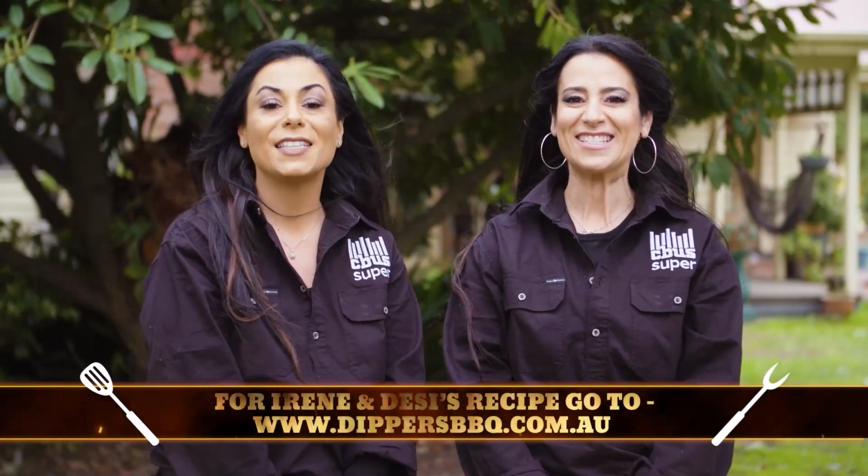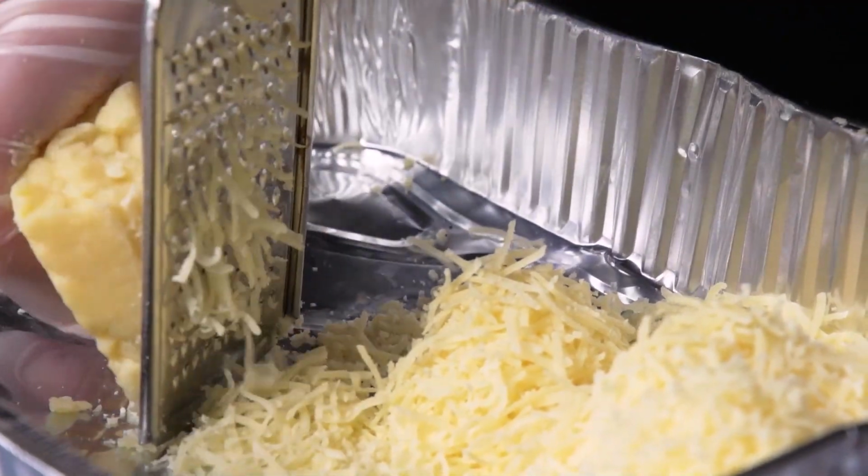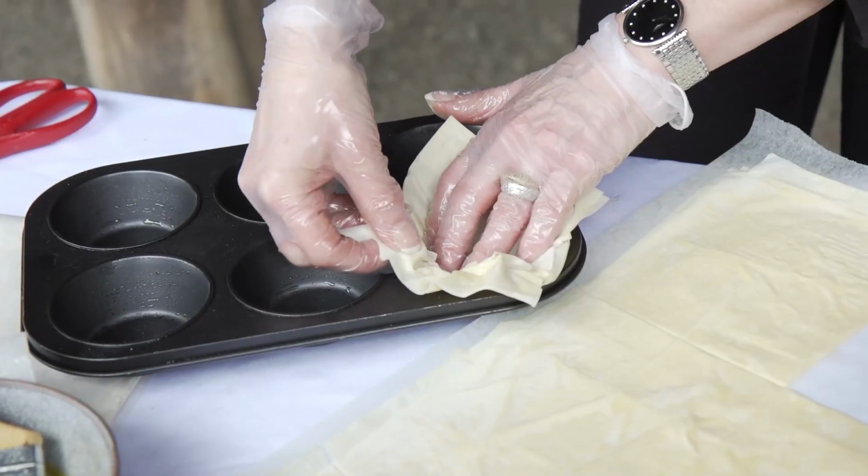Irene. And I'm Desi. And together we're Team Seabus Super. Today we're cooking our mother's family recipes that she used to cook for us and our two younger sisters. We're cooking a lobster mac and cheese, and also a custard pastry, all on a gas barbecue.